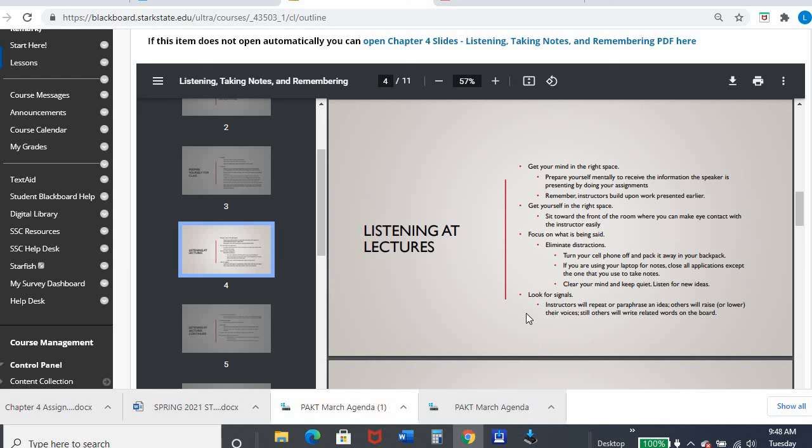And this can be done in a video as well. Does the instructor raise or lower their voice? Do they talk a little bit more quickly? Do they write something on the board or do they highlight something? All those are signals that, hey, I need to really hone in on this part.